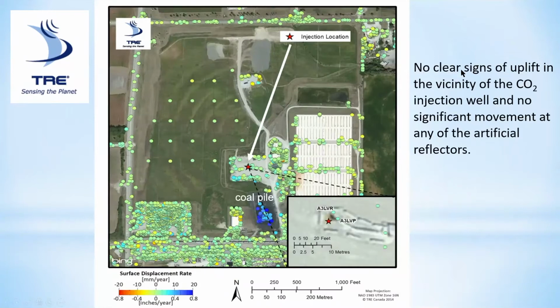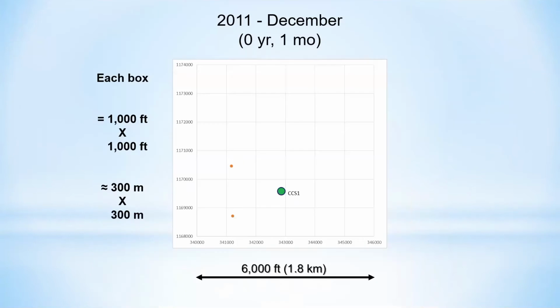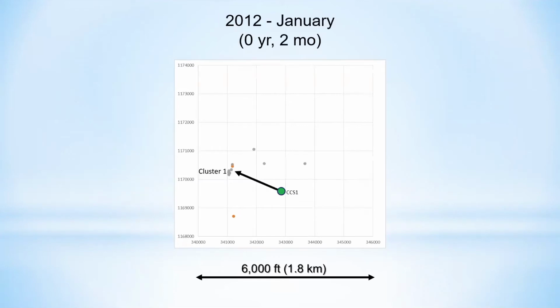After 3 years, there was no clear signs of uplift in the vicinity of the CO2 injection, and no significant movement of any of the artificial reflectors. We'll take a look at the development of the microseismicity that occurred. The first events took place within a month after injection started.